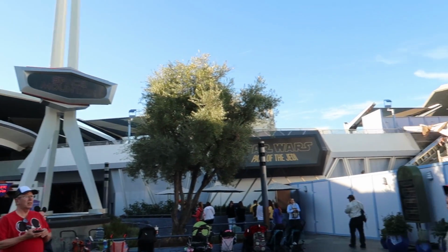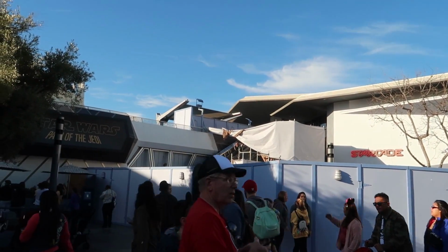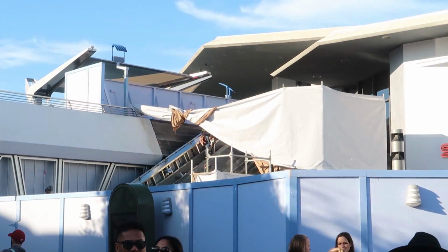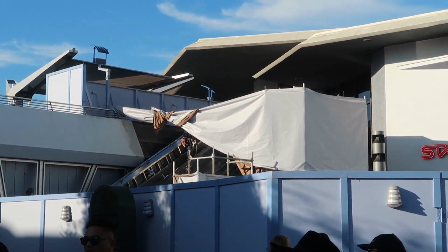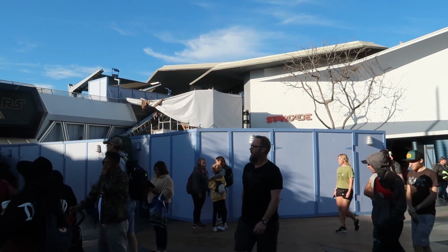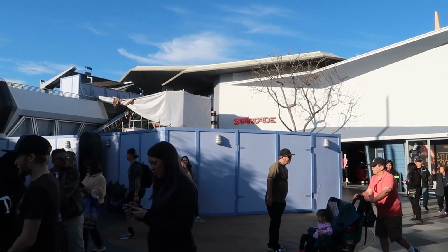So over here by Space Mountain, you can see they are still building the emergency stairway. This is an emergency exit off of the top platform of the queue there to come down to the bottom. I'm not sure how long it's going to take for them to finish it, but they've added some metal trimming and stuff, but the walls have expanded all the way out here. Who knows when this will finish.